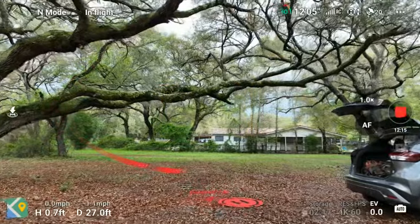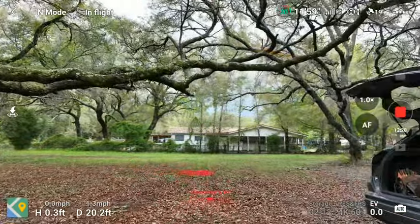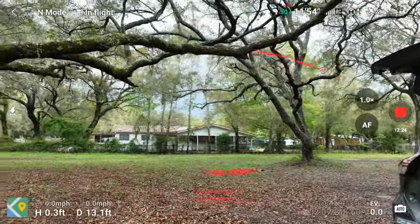But the one mistake I've been making is I've been putting the receiver for the DJI mics in the wrong C port, and you've got to put it in the host port.